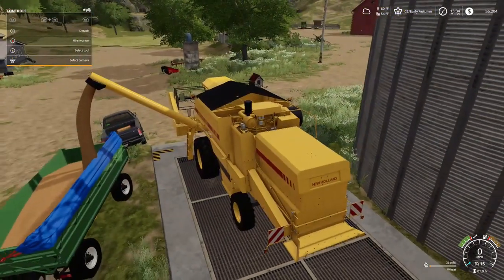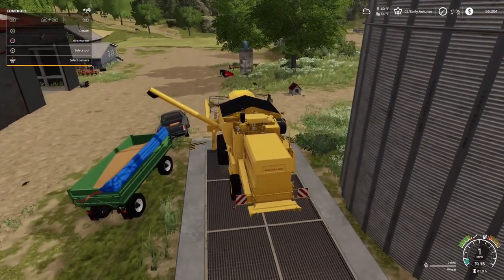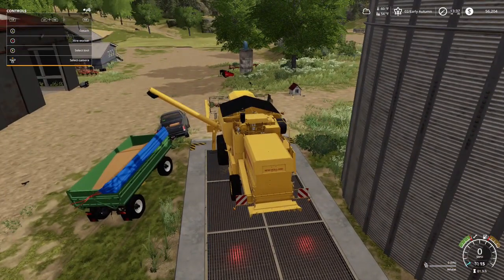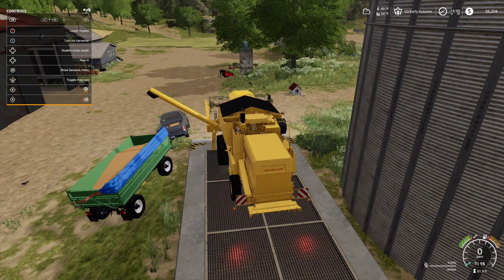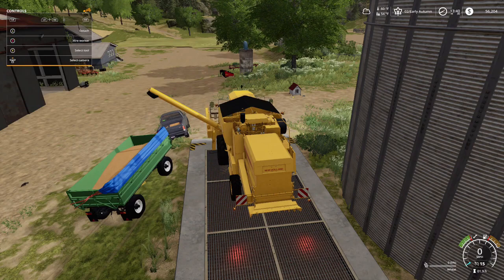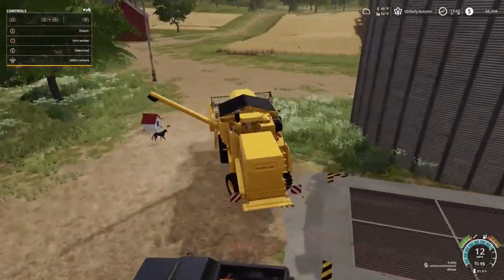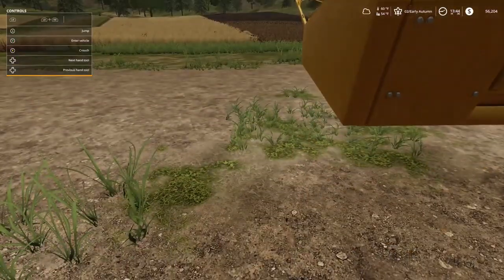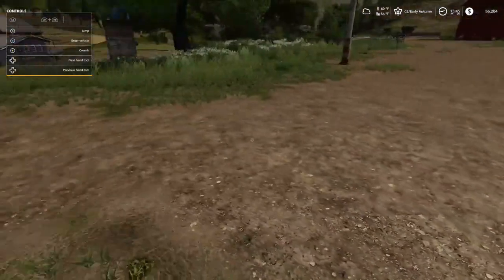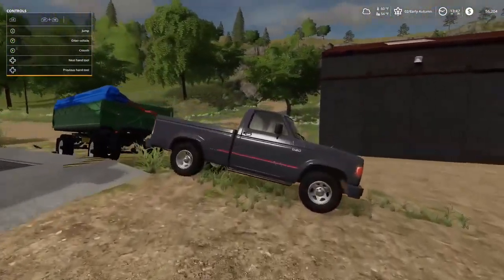Yeah, it's filling up quite a bit. I forget what the amount is. There, it's finished. So now I'll go move the combine out of the way here. Hopefully, if I'm smart, I'll put the pipe back. No, I'm just gonna lower everything first. We'll just move it and figure out the pipe later. Stay there, dog! Hop out of that. Let's run back to the truck. Go ahead and get the truck swiveled around and dump the grain into the silo there.